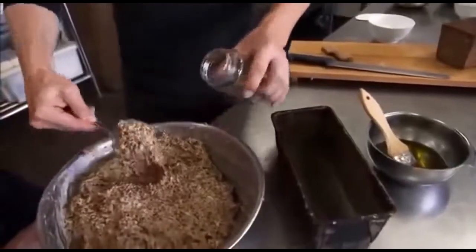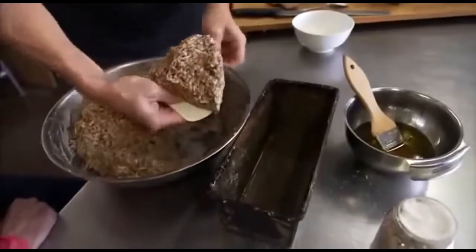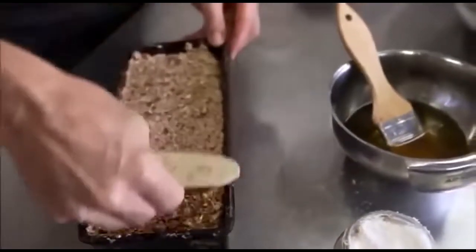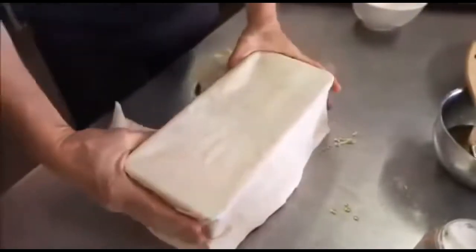But before we put the dough in there, we're gonna take some aside because we wanna have this for the next time we're gonna make bread. So this becomes our starter next time. Pack it in so there's no big air holes in it or anything like that. And then just a quick brush on it. We're gonna let that sit room temperature again, minimum around 3 hours.